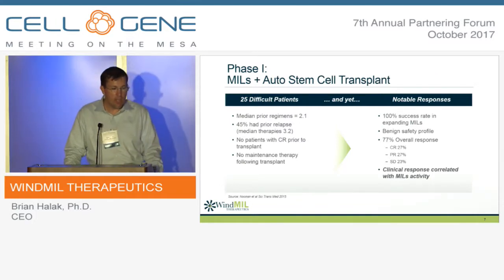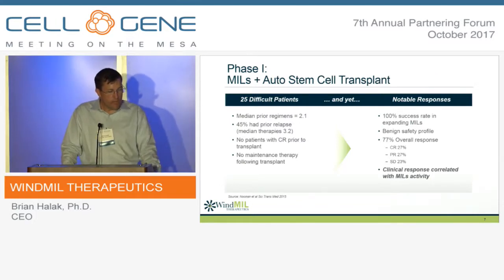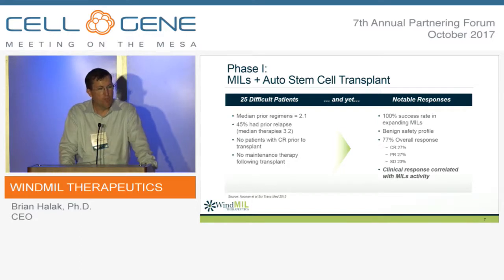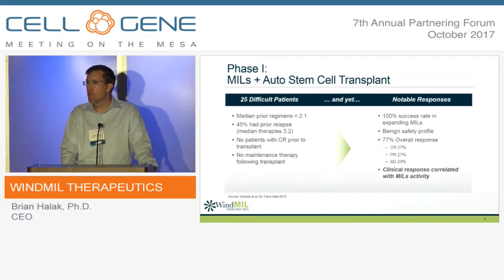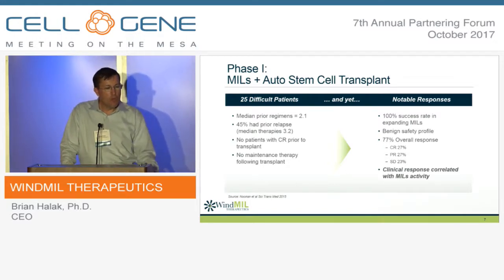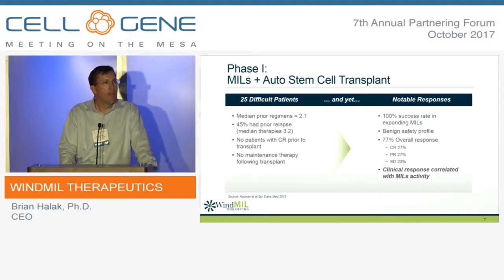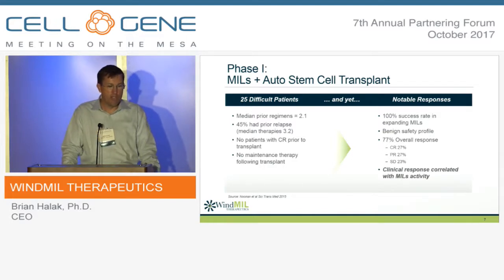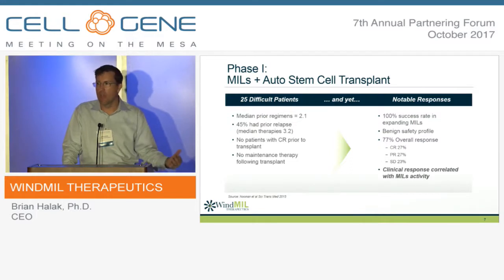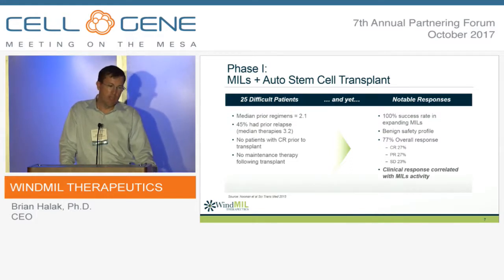On the strength of that data, there was a phase 1 clinical trial that's been published. A couple of these were patients that were getting ready for transplant but were not able to reach a CR before transplant. Reaching a CR before transplant is the best predictor of CR after transplant. A couple notable things about this trial. Number one, there was a 100% success rate in expanding the MILs, so this is a very robust process. Number two is a very benign safety profile that was witnessed. No cytokine release syndrome, some mild GVH.